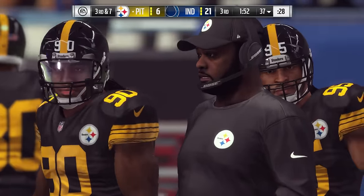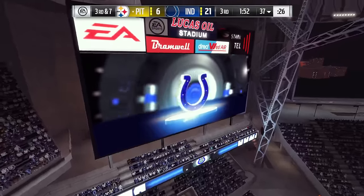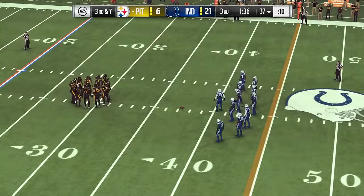And there's another completion to the tight end. And let's face it, it is hard to overthrow a 6'6" target.